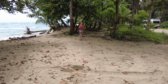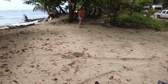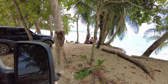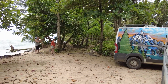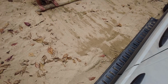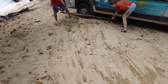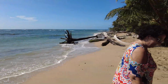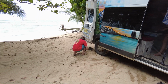We think we've found our spot. We're scoping out the best place to park and where we want our views to face. But look at this, guys. We do have a family next door, but the trees kind of separate everything and they'll leave as the sun starts to go down for sure. Settled. We're level. This is the final parking place.